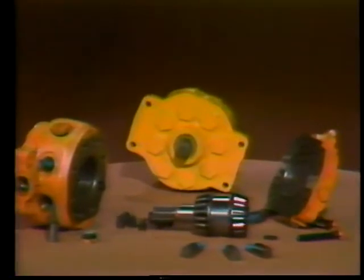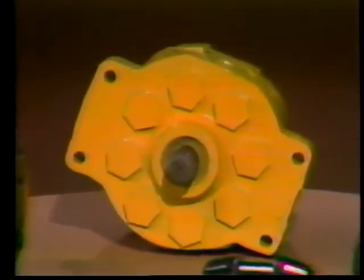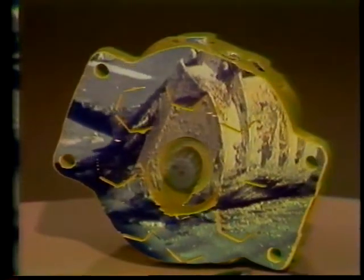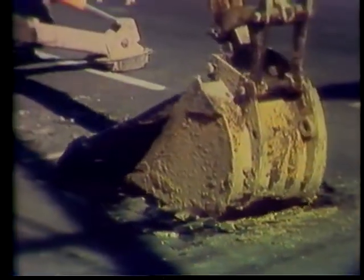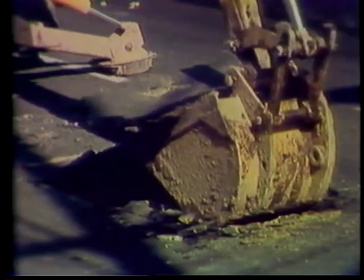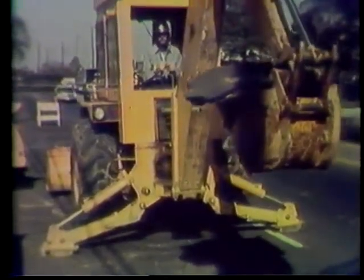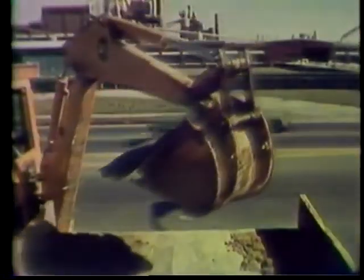Hydraulic systems represent the most significant single improvement in machinery since horses were replaced by internal combustion engines. Hydraulic systems allow the operator to effortlessly exert thousands of pounds of force from where he's sitting. Hydraulics provide sophisticated control, improved performance, simpler operation, and increased productivity.